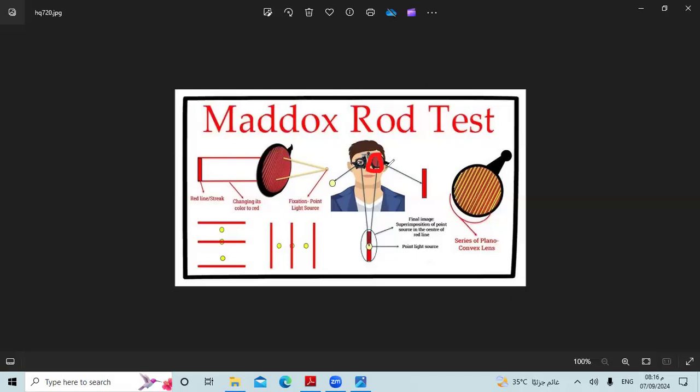So what is the effect of these rods? When a source of light passes through these cylindrical lenses, it will make a line 90 degrees away from the axis of the cylindrical lens. And this is always how we correct astigmatism. So when we have, like in this case, a right hypertropia, you bring a light and direct it toward these lenses.